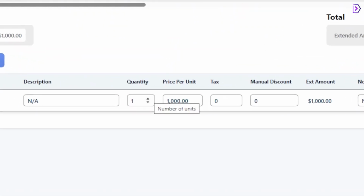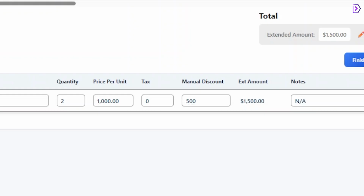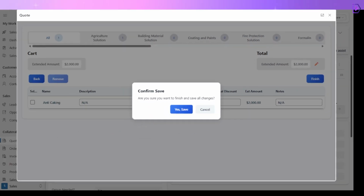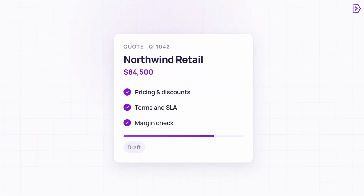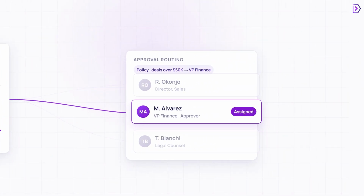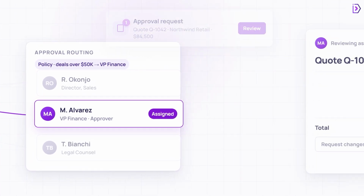Now let's shape the deal. We adjust quantities and apply discounts, and the system instantly recalculates totals. Once the numbers are right, we click Finish and activate the quote for approval. It routes automatically to the right approver, who gets notified and can review and sign off without chasing anyone down. That's the balance we're after.